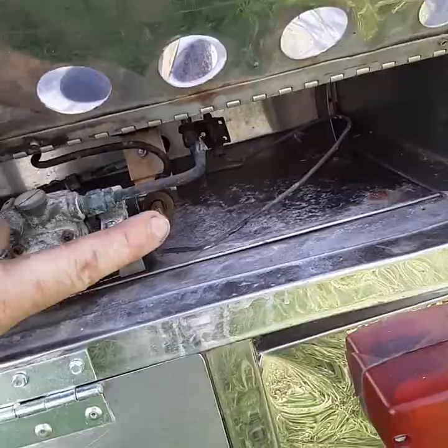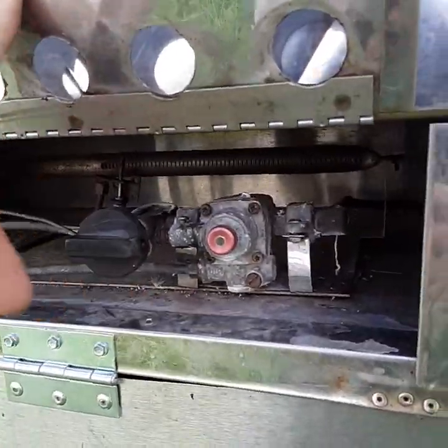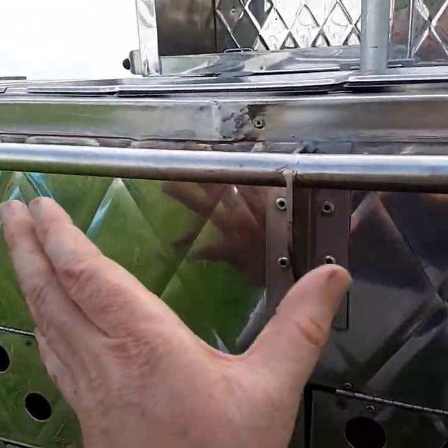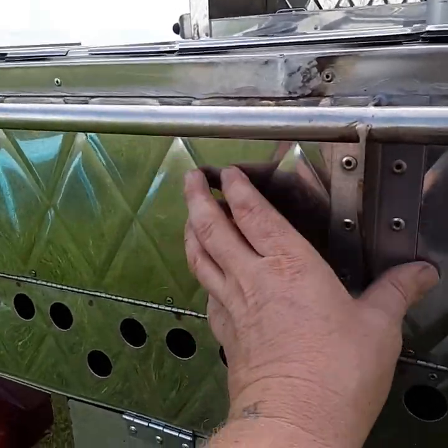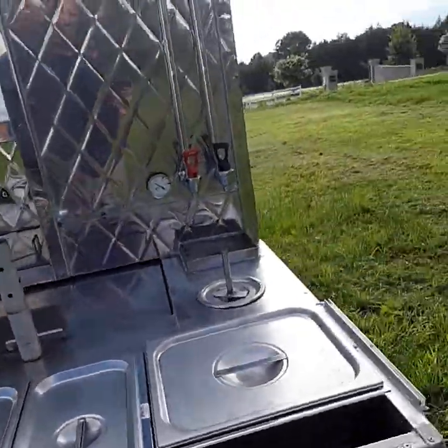Right here, got your controls. It is missing the knobs. Inside the missing knob is, well, no, it's got a knob on it. This burner runs almost the full length of the indirect heat. So it heats up this water to a boil in about 3 minutes. So it's pretty quick too.